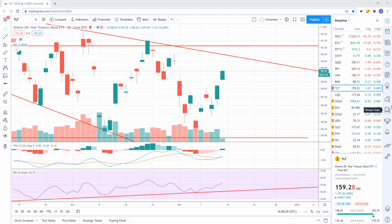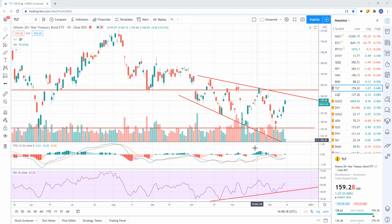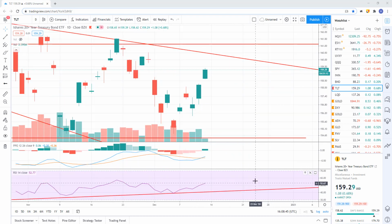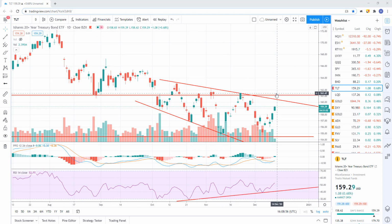TLT, so this is the long treasury bond, the 20-plus year treasury bond, and it continues to work higher. This is what I thought was going to happen, because you see the bullish divergence right there on the RSI going into the PPO. You now have a bullish crossover. You got that yesterday actually, and so the bonds look like they're moving higher. Bonds up typically means stocks down, so continue to watch for that.